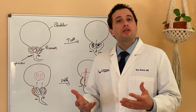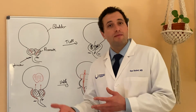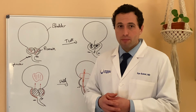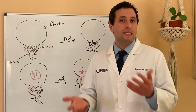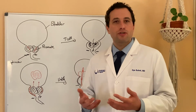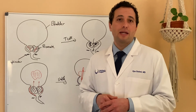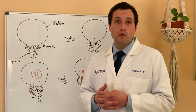So now you've learned about the procedure itself and how it can help you to achieve the quality of life that you're looking for from a urinary standpoint. You know about the side effects, either short-term or long-term, and now you can weigh the risks and benefits together to understand if this is right for you. If you have any other questions, this is the part where I'd love to come in and answer specific questions to be able to help you understand whether you'd like to go through with this.